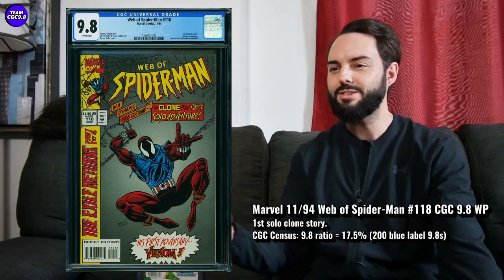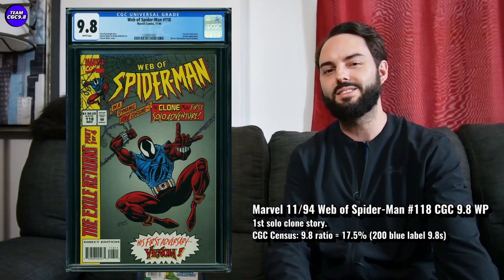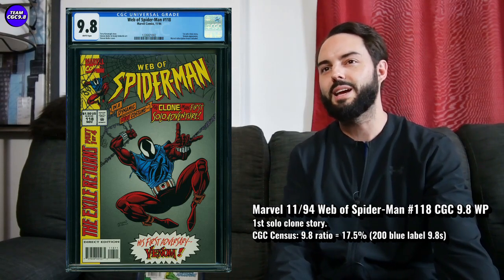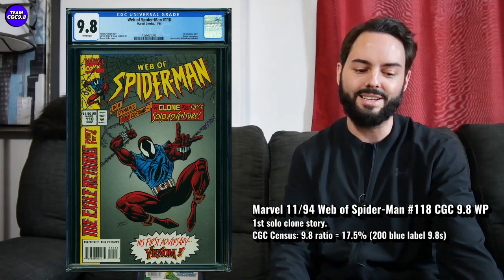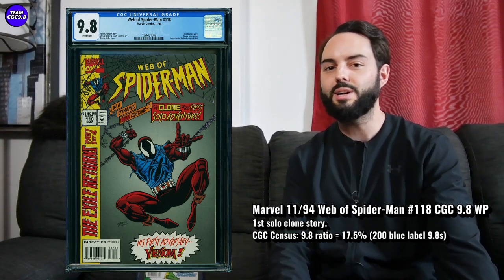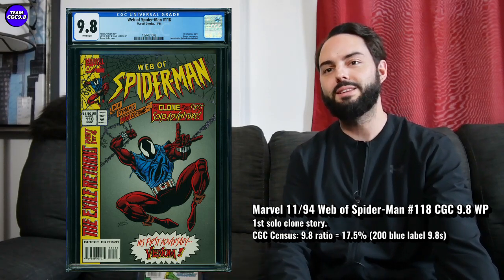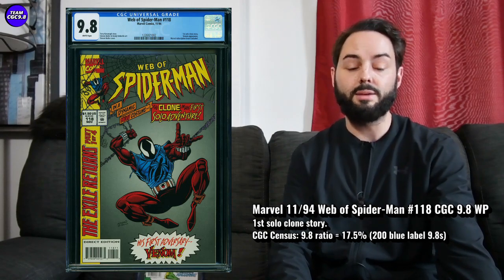This was one I didn't really like too much because in the 90s I collected comics, but I never really got into the Scarlet Spider. It bugged me that there was a Spider-Man clone and it wasn't Peter Parker. It was Ben Reilly as Spider-Man during this time, so I wasn't too big into Scarlet Spider. But nowadays, this one is a pretty tough one on the census, definitely in the class of a tougher 9.8 in 1990s comics, and absolutely rising in price.